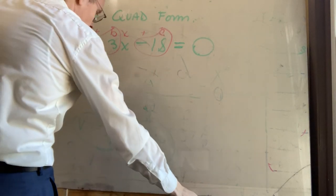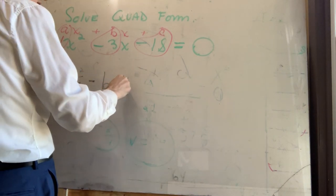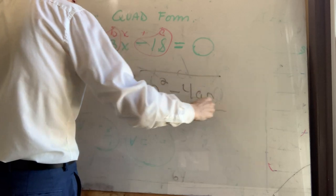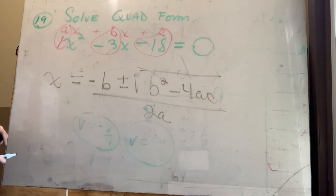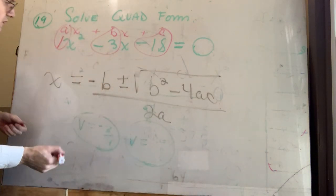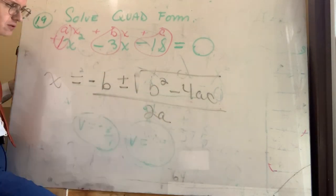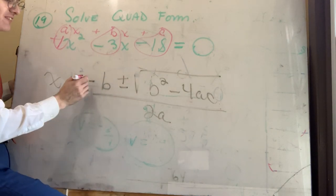We can then insert them in the quadratic formula, which is this. Negative b plus or minus the square root of b squared minus 4ac sitting on top of 2a. In an odd twist of fate, the faintness of this will be helpful. I'm going to basically superimpose the coefficients of positive 1, negative 3 and negative 18 into this, in its relevant places. There's a negative in the formula.